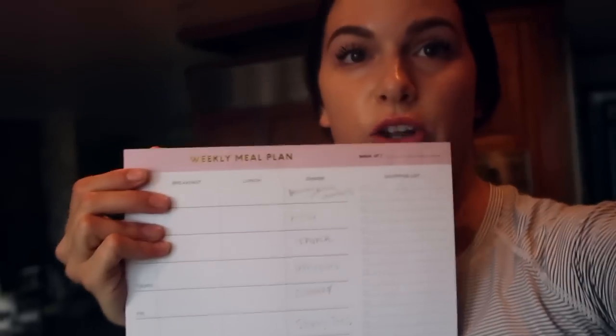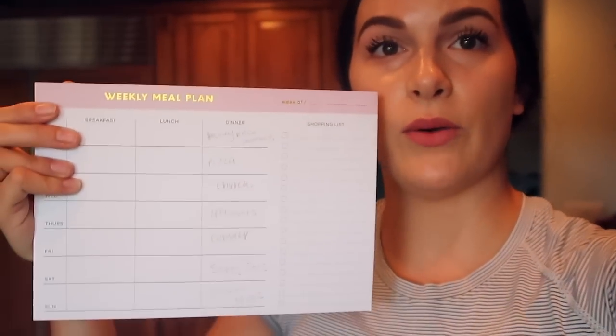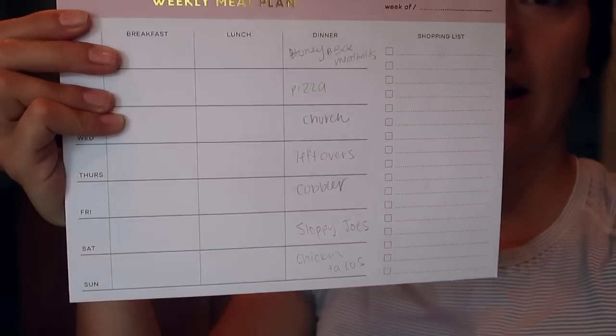Okay, I have shared this little notepad before and I will link it down below if you are interested. This is how I make my list for the week. I write down the meals we're having and then I put it back here on my counter right there so that I can know what I'm cooking and be able to be prepared. Makes it so much easier for me.